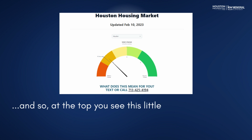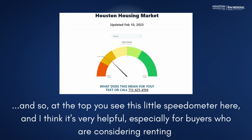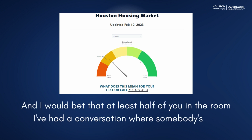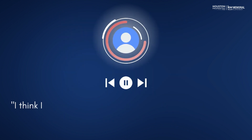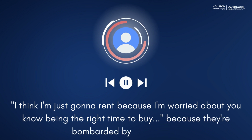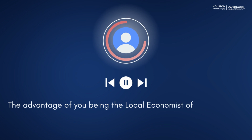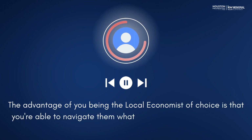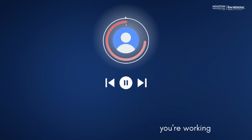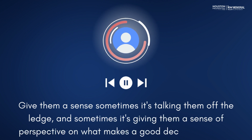At the top, you see this little speedometer here, but I think it's very helpful, especially for buyers who are considering renting. And I would bet that at least half of you in the room have had a conversation where somebody's like, oh, I think I'm just going to rent because I'm worried about now being the right time to buy, because they're bombarded by all this stuff. The advantage of you being the local economist of choice is that you're able to navigate them through what this means for Houston or for the specific neighborhood where you're working, and give them a sense. Sometimes it's talking them off the ledge, and sometimes it's giving them a sense of perspective on what makes a good decision for them.